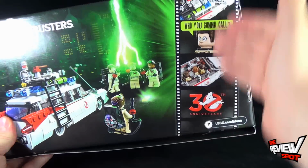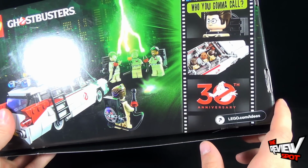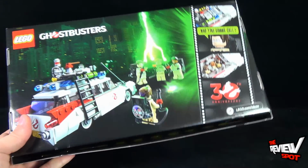On the other side, celebrating 30 years, the 30th anniversary of Ghostbusters. That is incredible. You can head over to www.lego.com/ideas for some of the other ideas that are coming out from the folks over at LEGO and you.